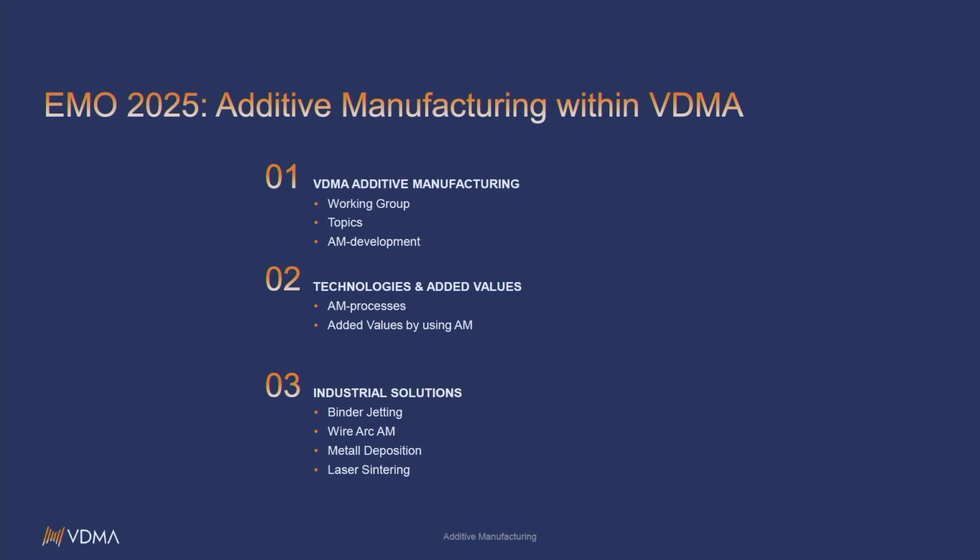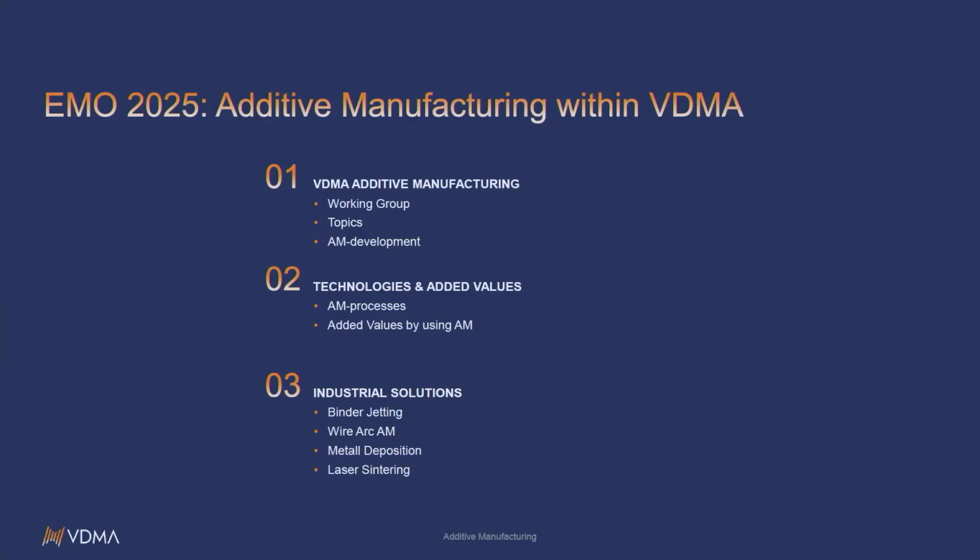Now, allow me to give you a quick introduction into our group. Sven already mentioned this. It's very important to have a network, especially when it comes to 3D printing. It is a new technology. At an EMO trade show with machine tools, when we show additive manufacturing, it can only happen through close cooperation within a chain of working groups. We will look at the different technologies and the added value in a structured way.